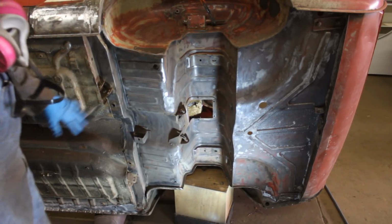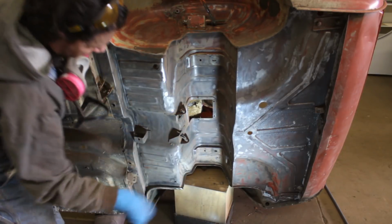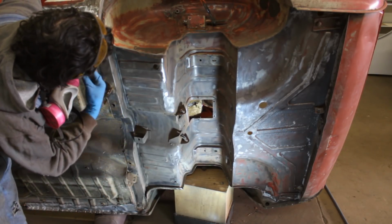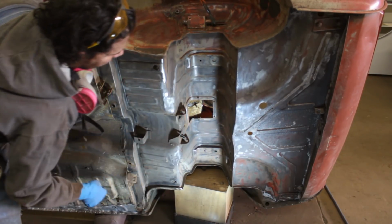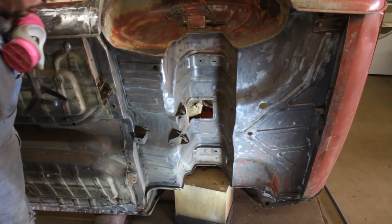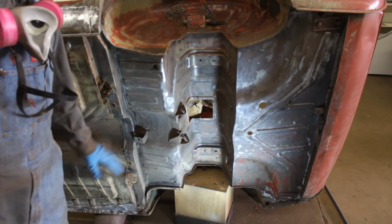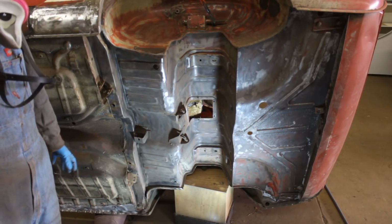Alright, so this part from here to here is all done, and I used a little bit of brake clean to degrease all the oil, and now I'm gonna just blow it with the air gun, and I'm gonna use a little bit of rust converter again, and we're gonna keep going forward. But I'm happy, no rust holes, nothing here. I'm just amazed. I keep saying it, but really I'm just amazed how well preserved the floor of this car is.